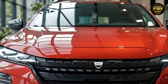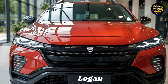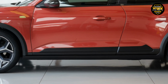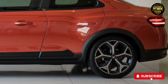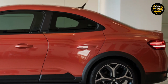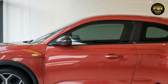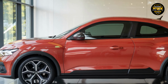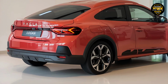Now, under the hood, the 2026 Logan offers a tight but effective selection of powertrains. You've got the tried and true 1.0-liter 3-cylinder turbocharged petrol engine, a familiar unit that's been fine-tuned for better efficiency and smoother response. It delivers around 90 to 100 horsepower depending on the version. And while that might not sound thrilling on paper, it's surprisingly punchy in real-world driving.